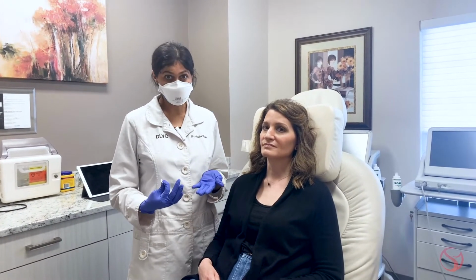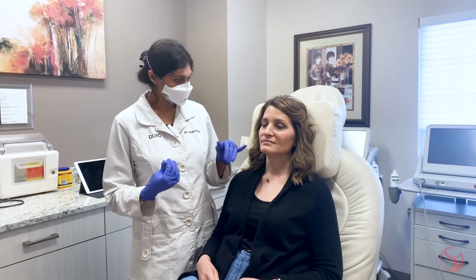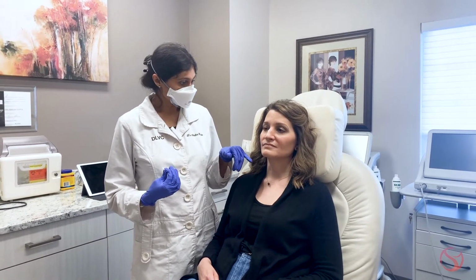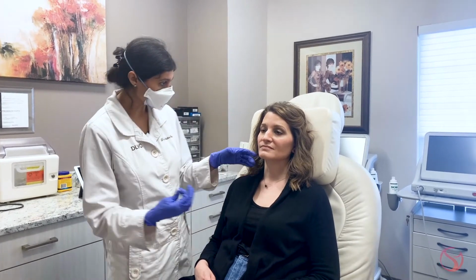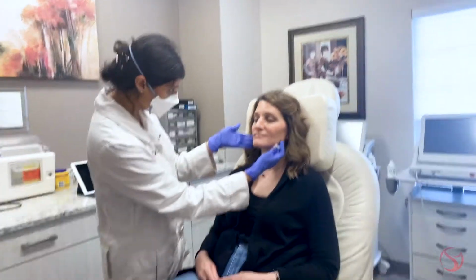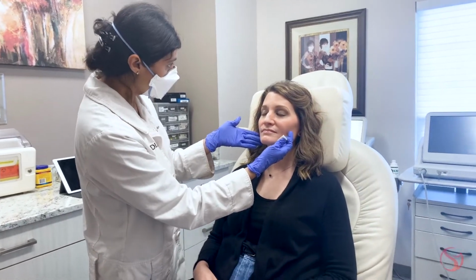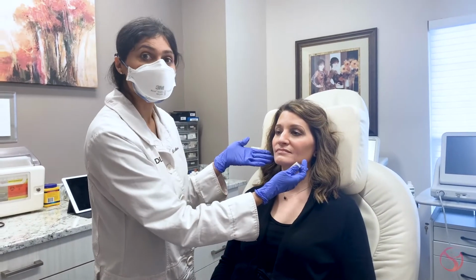We can actually correct some of these asymmetries with fillers. In her case, she notices a little bit more of a dip on the right side of her jowl. She's actually looking not too bad, but it is noticeable. So we're going to fill the prejowl sulcus with most likely Radiesse or a hyaluronic acid filler.